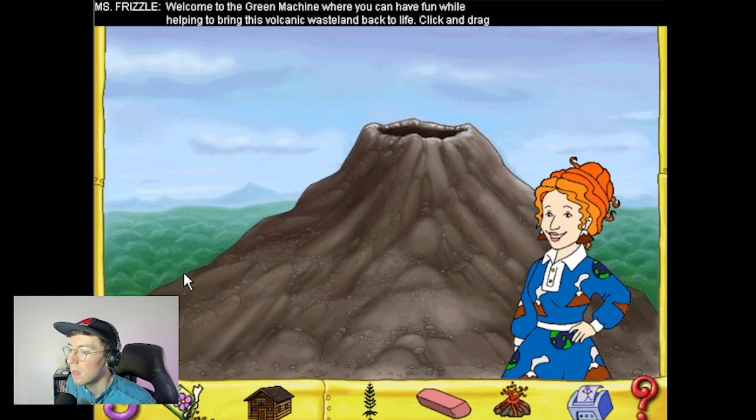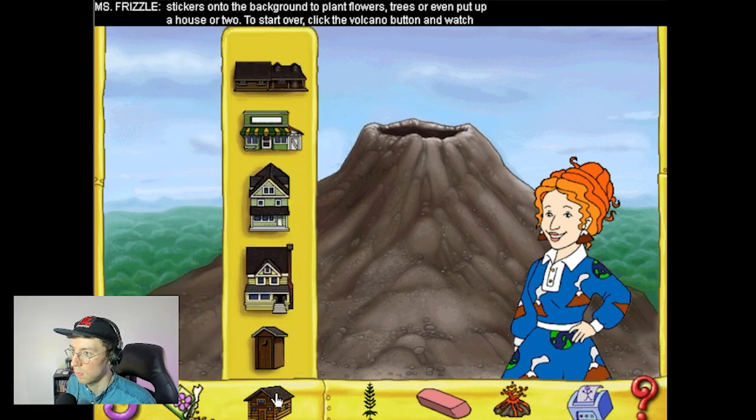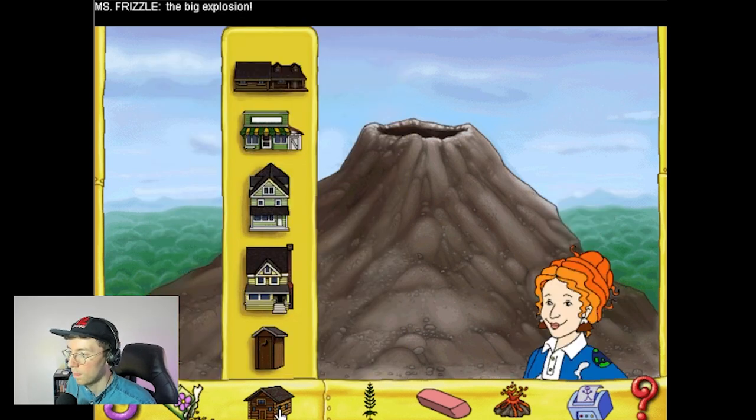Welcome to the Green Machine, where you can have fun while helping to bring this volcanic wasteland back to life. Click and drag stickers onto the background to plant flowers, trees, or even put up a house or two. To start over, click the volcano button and watch the big explosion.